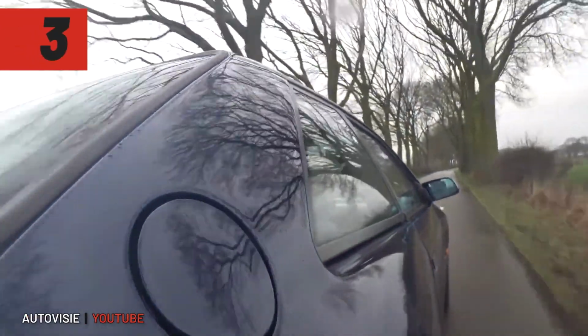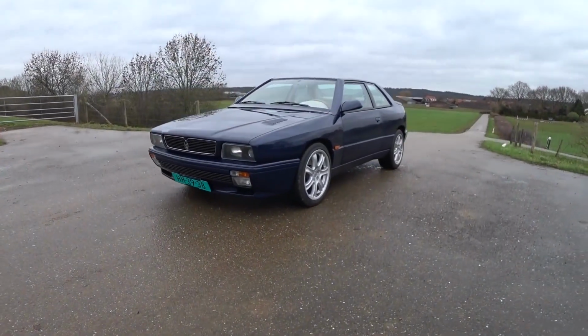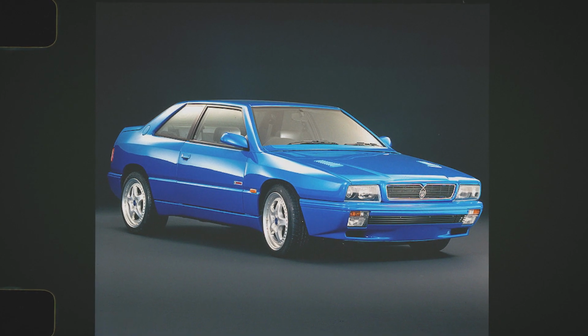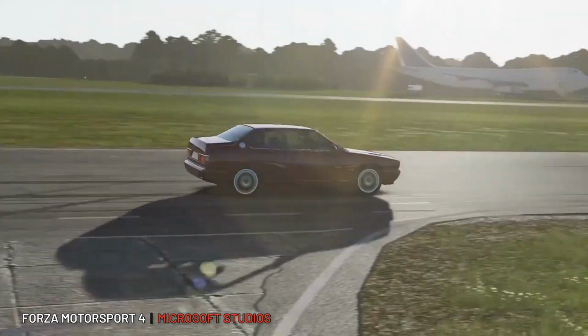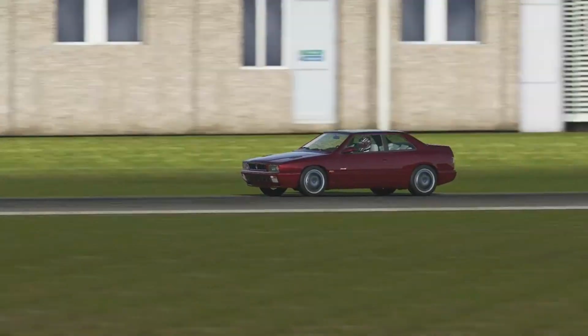We have another Maserati Ghibli to show you today. This is the Cup version that came out in 1997. The car was launched at the Bologna Motor Show in December 1995. It's a legendary car to own because at the time, it was the most powerful 2-liter production car in the world. To make this car even more amazing, only 60 of these were produced. Amazingly, you can find one of these cars today that is affordable.